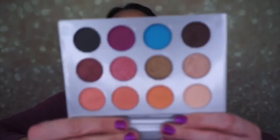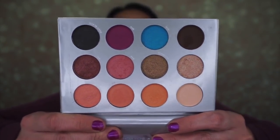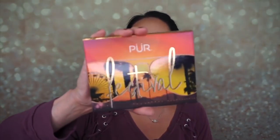Okay, and the last two that I have here, this is the BoxyCharm Pure Eyeshadow Palette, and it looks like this. I use this a lot. When I first started getting BoxyCharm, I was using their palettes all the time. Every month, I was getting a new palette, and I was so excited about it. I used these all the time. Like, I really did.